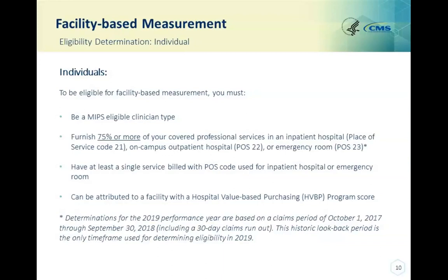And then you would otherwise have to be considered MIPS eligible, meaning not otherwise excluded, due to our 3 exclusions: being newly enrolled to Medicare, if you significantly participate in an APM, and then the low volume threshold. Again, we're not getting into details on any of the MIPS eligibility basics or those exclusions here today. If folks do have questions on any of those concepts, we have a lot of information on our website, qpp.cms.gov, on those available resources. So to start with, on whether or not you'd be eligible for facility measurement, you'd first have to be considered a MIPS-eligible clinician.